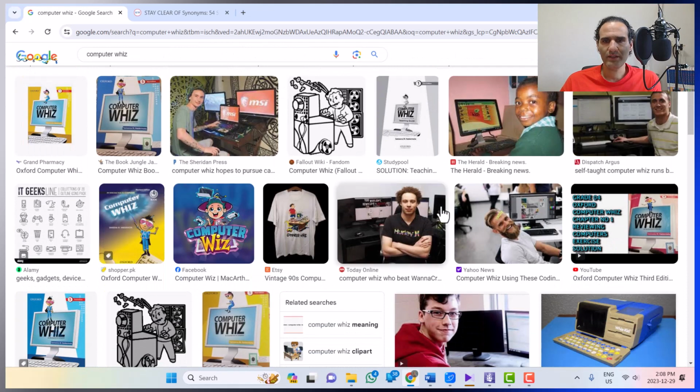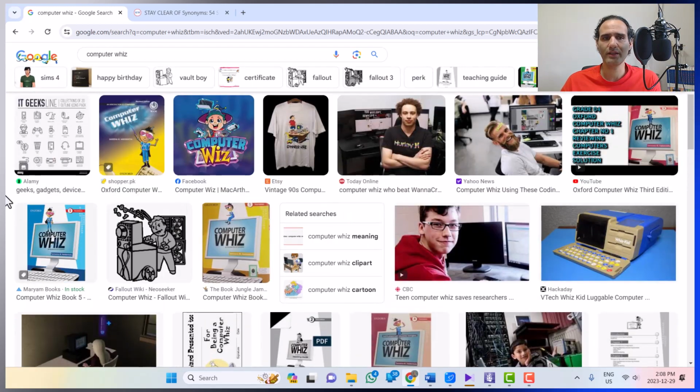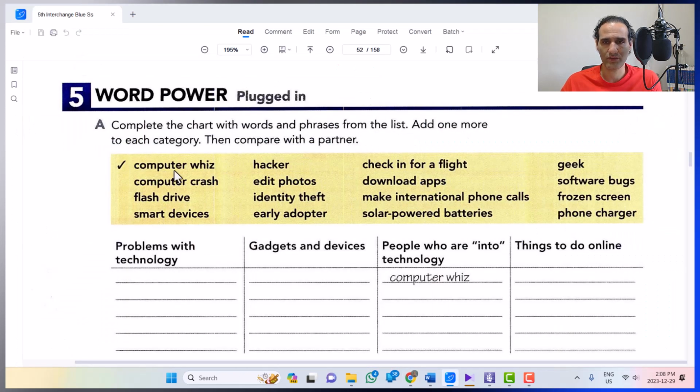A computer whiz is someone on their computer, you see? Someone on their computer 24/7. Someone who is really interested in computers. So that is called a computer whiz. So it is people who are into technology. Computer crash. Crash is the time that your computer does not work anymore. Stops working. So problem with your computer.